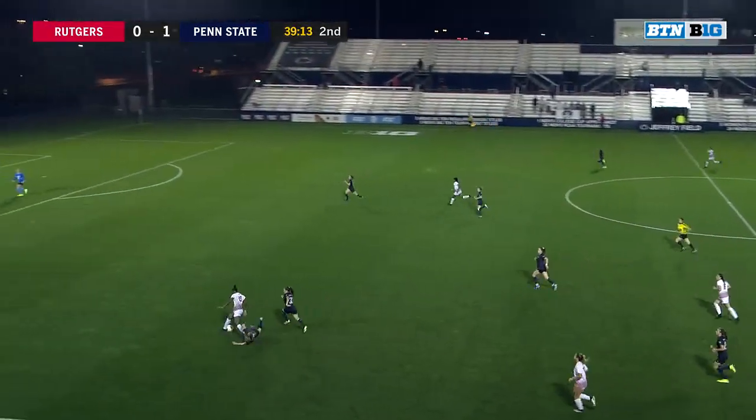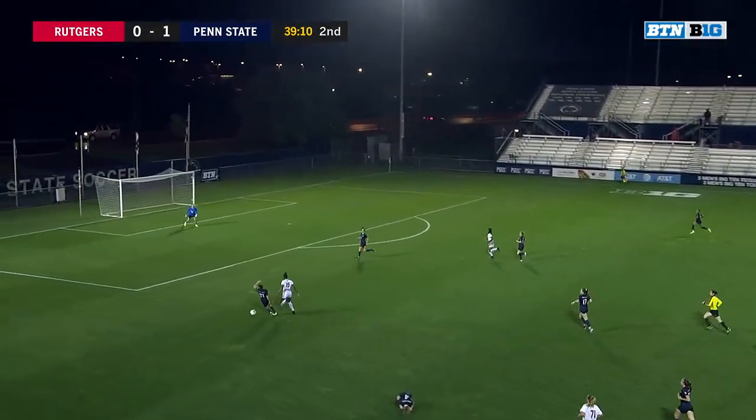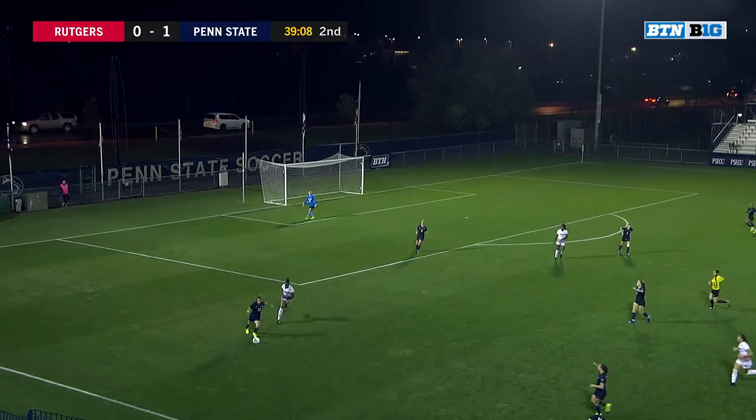Great tackle there by Shea Holland on the left. Mona May stays with it. And all the way back is Suero.